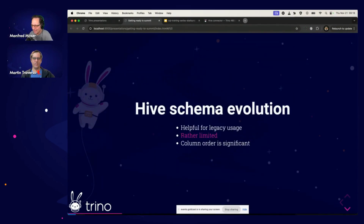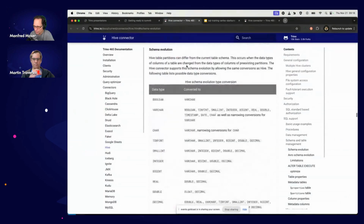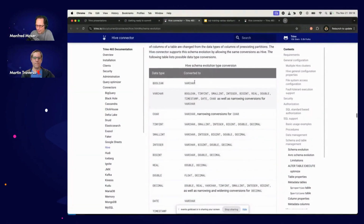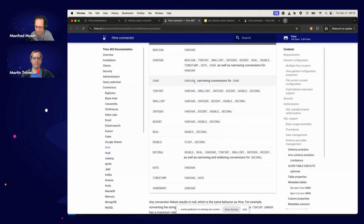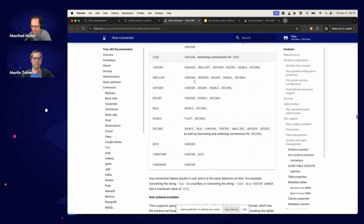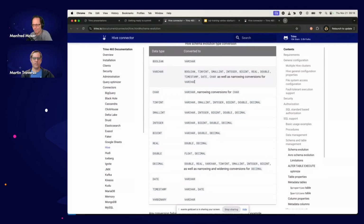Now, the Hive schema evolution, we talked a little bit already, it's rather limited. One of the important aspects is that the column order was fixed in the partitions and in the tables. Here's a bit more documentation on this. And you see here, as Martin was mentioning earlier, these type conversions happening. There's quite a lot of types that can seamlessly be converted, right? Is there anything else to add about this, Martin? No, I think that covers it.